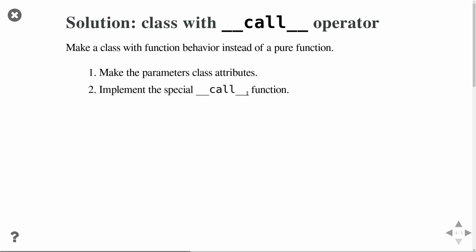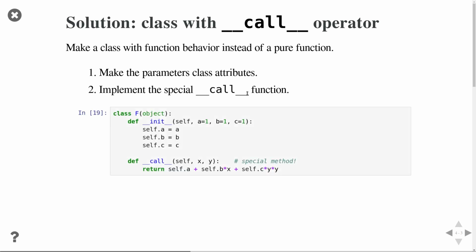And so essentially what we're going to do is we're making this function f, and we wrap it into a class, and we implement the call attribute so that the class behaves just as if it was a function. So this is what it looks like.